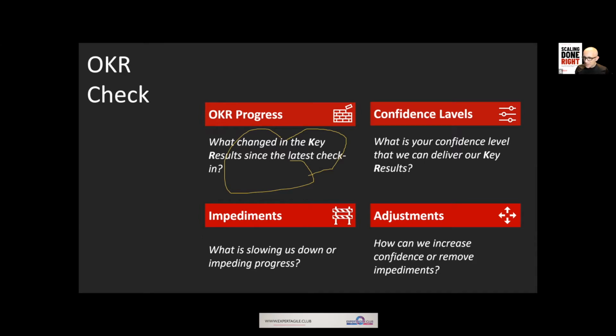Well, if you're doing Scrum, we do checks in Scrum, right? I mean, we do that every day when we do our daily stand-up. We're checking how things are done. It's the same thing with OKRs. Since the last time we did a check-in, did anything change? How's your confidence level? Is this stuff happening or not? Do we have impediments? We always have impediments, don't we? Do we need to adjust anything? How can we increase confidence? How can we remove impediments?